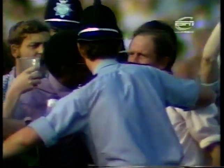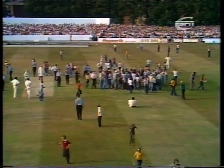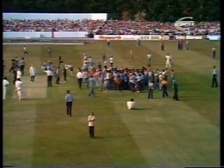And for once in a while, I suppose one can forgive this demonstration. This Yorkshire crowd have been here since early this morning, waiting, hoping and praying that this might be the day for Boycott to join the other band of cricketers who made 100 hundreds in first-class cricket. He's in fact the 18th to do it.